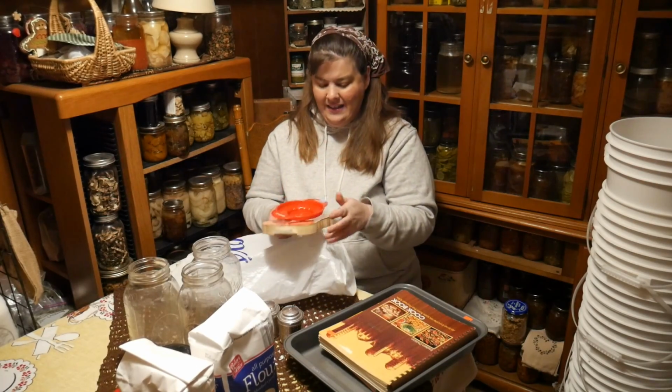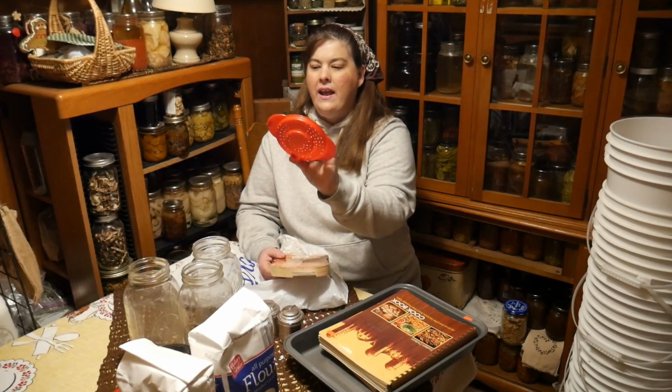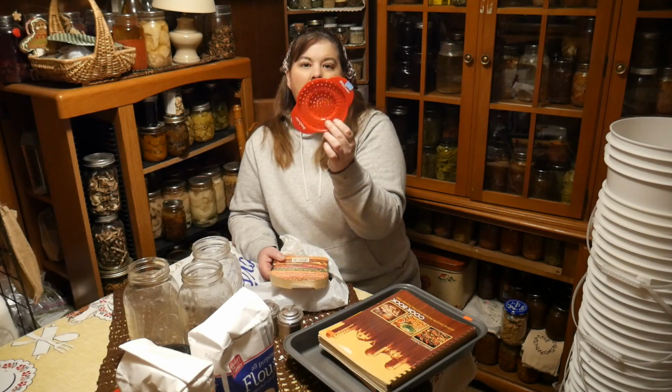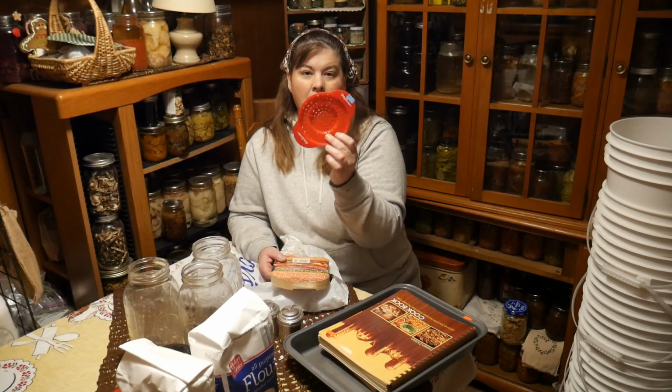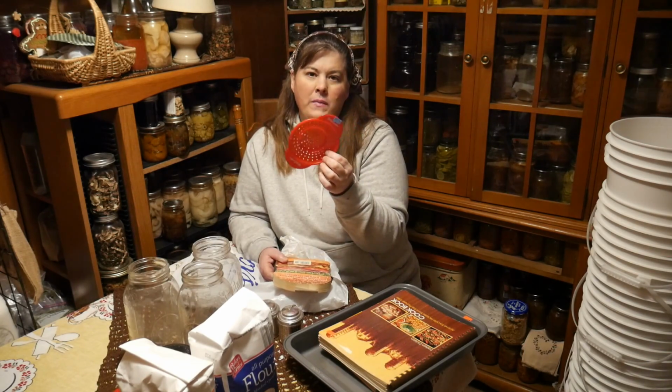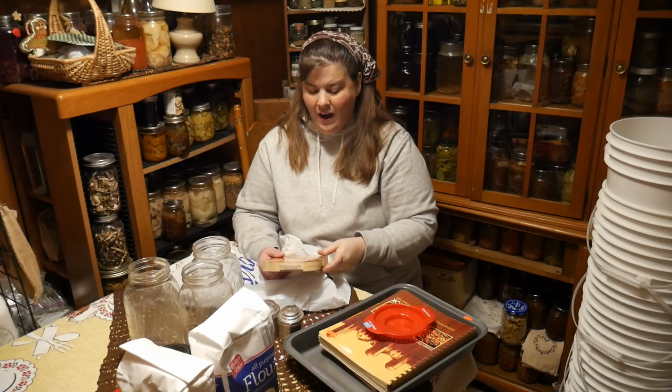And I got, this was cute too, and I think the Dollar Tree has these. It was $1, but I got it for 50 cents. You put them over top of tin cans if you want to drain them. I know it's a little bit of a novelty item, but I might use it. It would really help me out, so we'll give it a try.